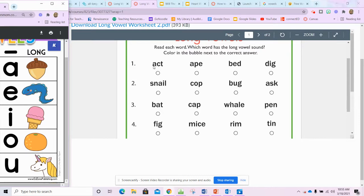Number one says act. Do we hear a long A sound here? Act. No, we don't. We hear the short sound, but we don't want that sound right now. We want A. What about ape? Does it sound like its name? Ape. It does sound like its name, so we would mark it right here.